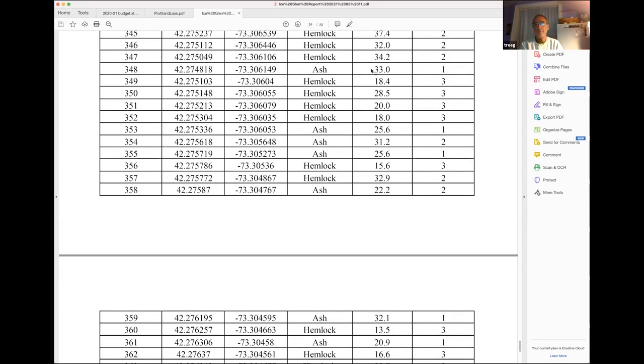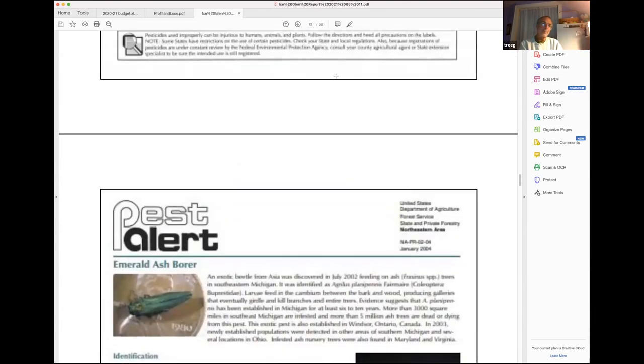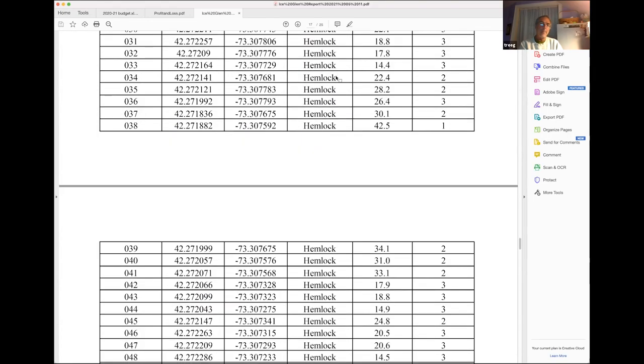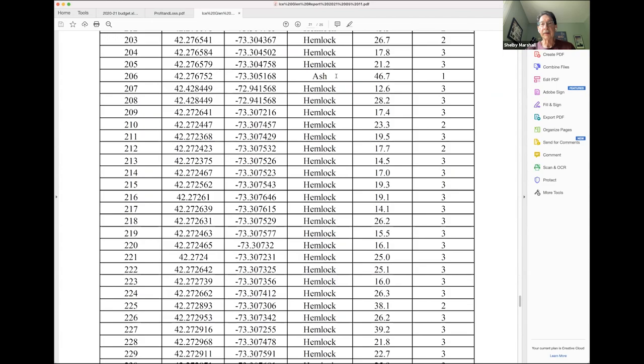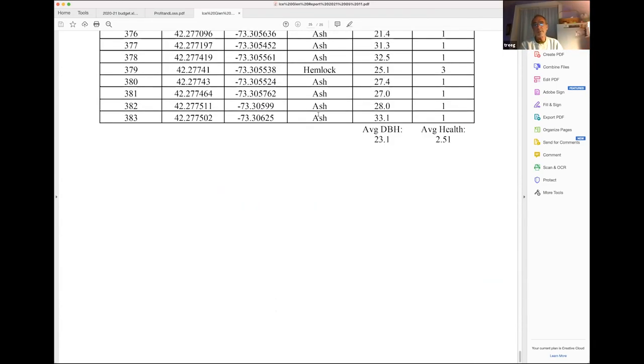You wouldn't want to come in off Park Street, because I think that's the other way in. Yeah, that's much further. You have to go a ways before you get to the Glen if you're coming off Park Street. And most of the hemlocks that need to be treated are on the Ice Glen Road side.